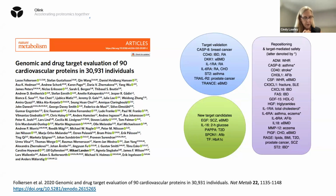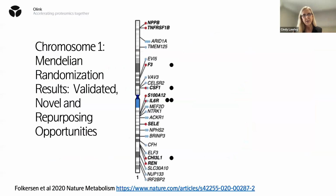Again, this is a figure out of the paper. The purple box is emphasizing potential repurposing opportunities or opportunities to know in advance potential safety concerns with drugs. And so these are actually drugs that target pathways identified in the analysis where they might be considered for new diseases or new indications. So how does this look? I just mapped it on chromosome 1, how some of the examples look. I just grabbed chromosome 1 because it's a nice big chromosome with lots of examples on it.